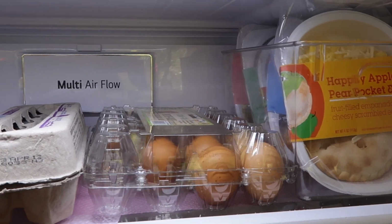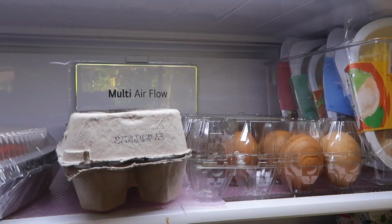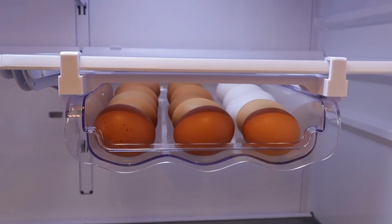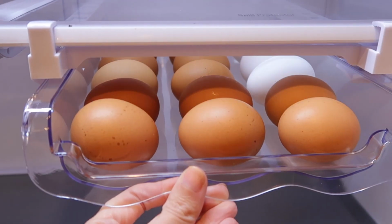So we're gonna start our space-saving tour in the kitchen. And what inspired this video was the egg situation in my refrigerator. Apparently our family eats a whole lot of eggs because they were taking up an entire shelf on our fridge. I'm like, no. So I found this genius gadget for this. It is a shelf that slides onto the bottom of your existing refrigerator shelf and gives you a slide out drawer for your eggs. The drawer slides out like this.